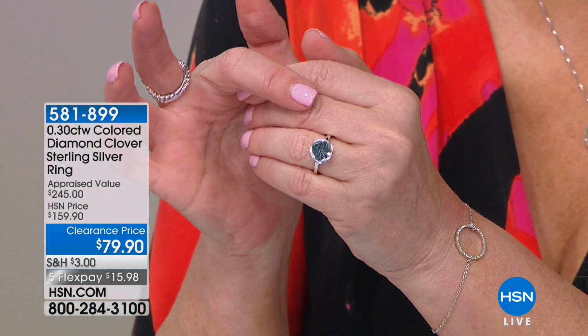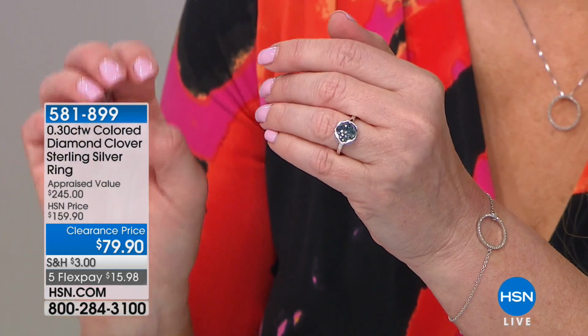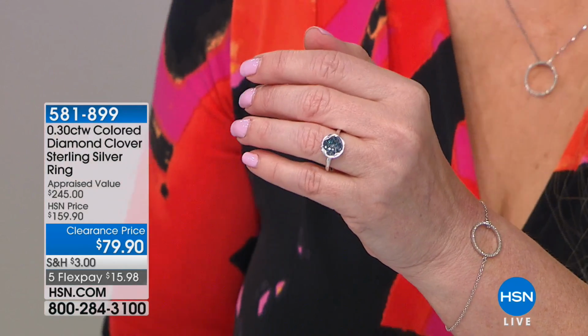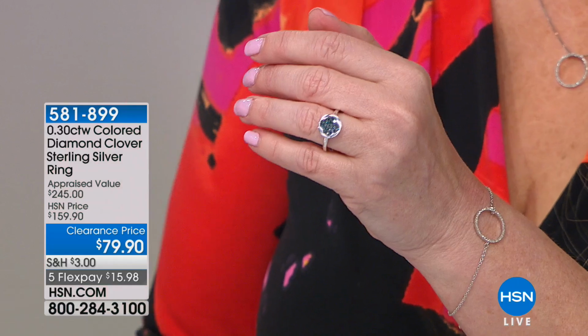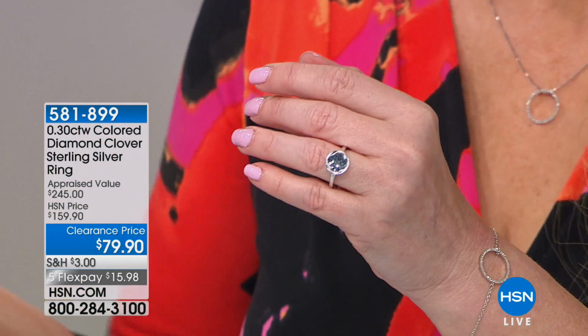Now, this is above a quarter carat. This is a full third of a carat, not just of any diamonds, but of fancy colored diamonds. And let's talk about that, Diane. Tell us the difference, because a lot of people didn't even realize that diamonds come in colors.